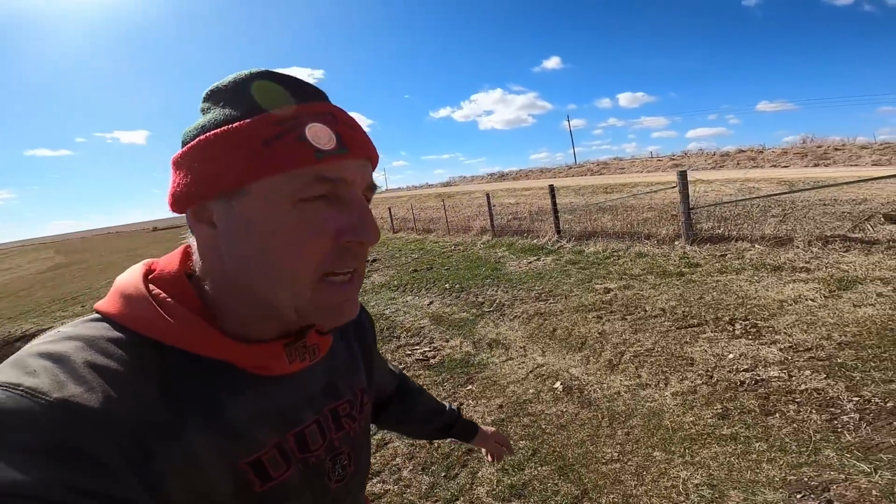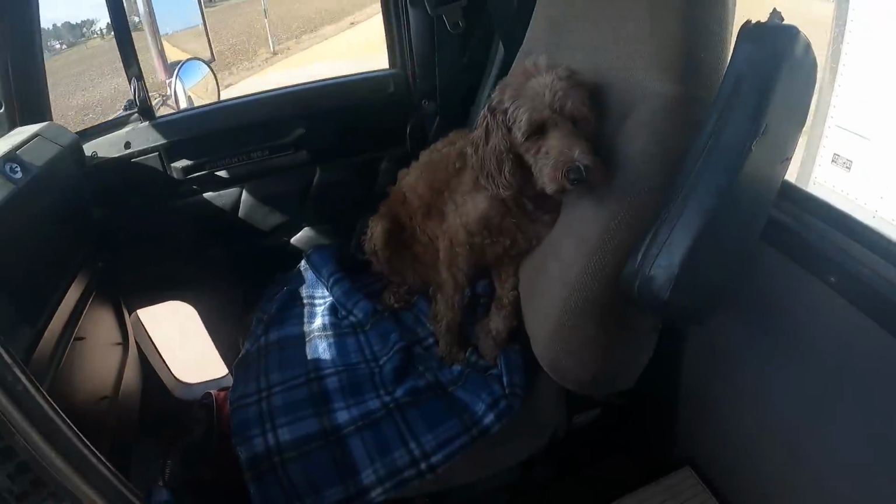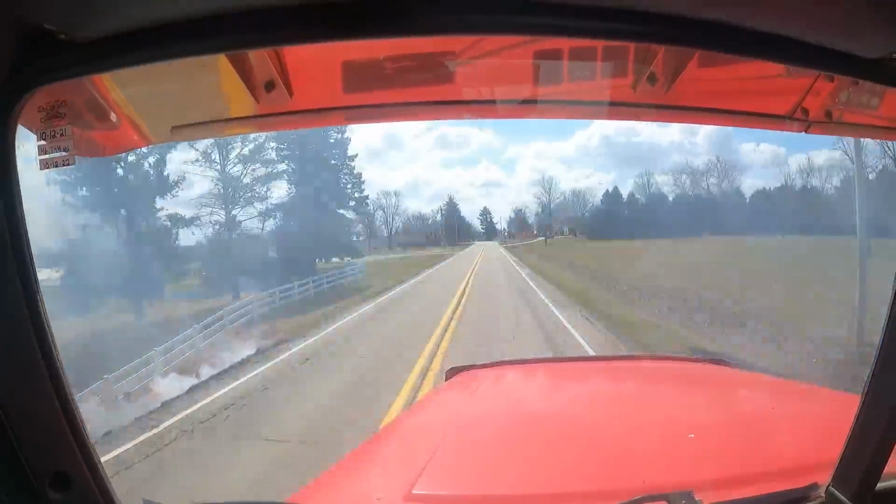Now I'm gonna run down the bottom because we got that in my big hollow there. I gotta get that disced up too because the cows really made a mess out of that. So hopefully it's not too wet down there. Nope. It's burning.